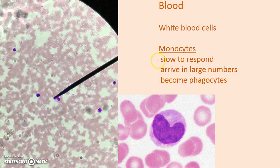Okay, they're slow, but when they get cooking, they arrive in large numbers and become the phagocytes, which means cell eater. They eat everything that doesn't belong there, viruses, bacteria, even splinters. So when you get pus, let's say you have a cold and you get this greenish thick mucus, a lot of times that's dead monocytes. They've just died, saving you from infection.